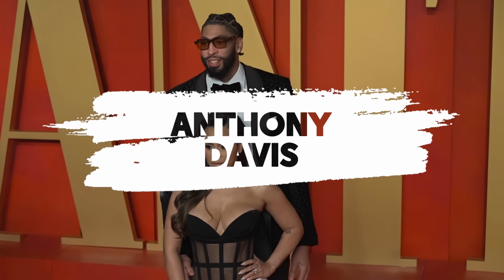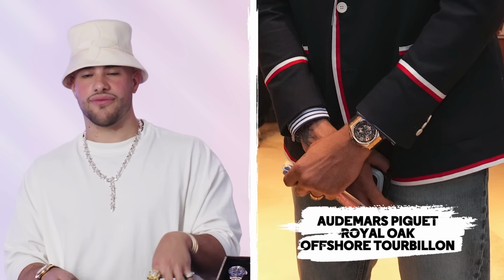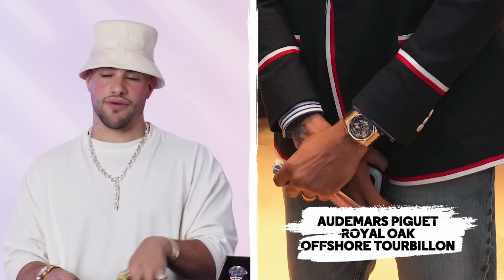Anthony Davis. USA champs over here, baby. This AP that Anthony Davis is wearing over here was actually a 25-year anniversary from the original Royal Oak Offshore that Audemars Piguet created back in 1993. So when AP released these back in 2018, they released two models, the 18 karat rose gold one that Anthony Davis is wearing, and they also released the stainless steel version, which were both numbered to 50 pieces each. If you're a big name or you got a lot of money, this is like one of the hottest watches that everyone's seeking. The special thing about this piece, it has a 173-hour power reserve, and as you can see, it's a skeleton movement, so you can see whatever's going on inside over there. AD is making it look cool.